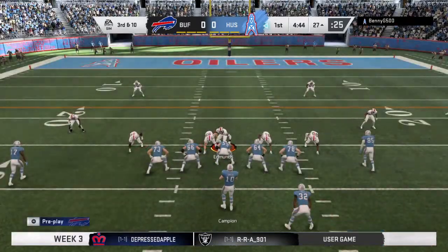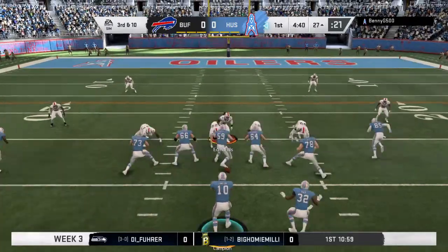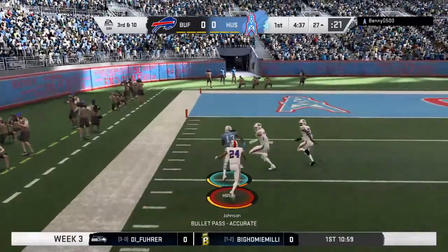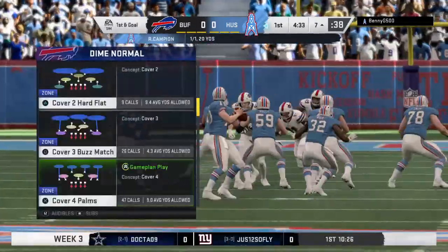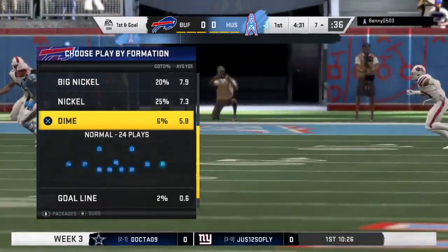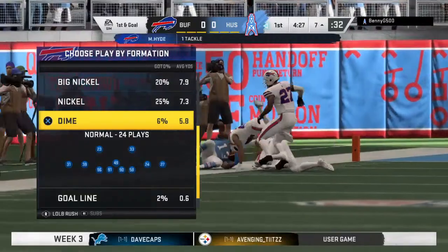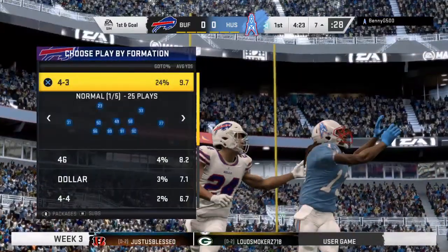And it looks like we've got a dime set here defensively. 6 DBs in the game. He'll look to throw. And he's got his man Hilton. And finally down he goes as they work it inside the 10 to the 7. They're able to convert on 3rd down, and that sets up a 1st and goal. First and goal at the 7-yard line.